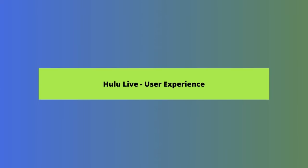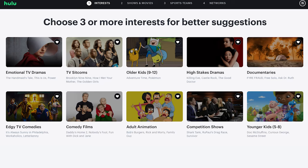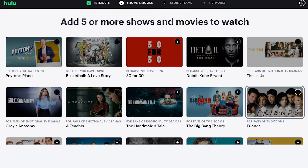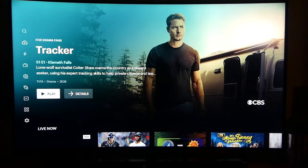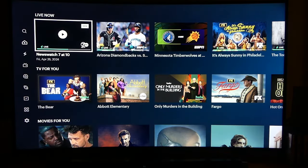Hulu Live is widely supported and works on pretty much anything with a screen. When you sign up, you'll be prompted to favorite channels, networks, and genres, so Hulu can customize your experience and make better content recommendations. You access Hulu with live TV through the Hulu app. After installing it on your smart TV or streaming device, you'll be taken to the home screen. You'll notice a familiar layout of rows of content and a menu on the left side.